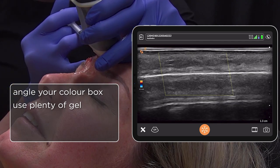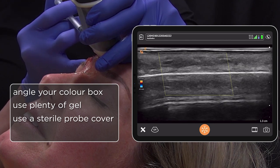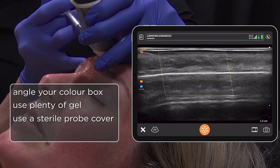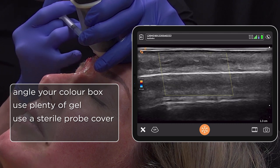I use ultrasound gel beneath a sterile probe cover on which I then apply sterile ultrasound gel. You must make sure your procedure is clean, so you should be covering your Clarius with an appropriate cover for all guided procedures to prevent contamination.